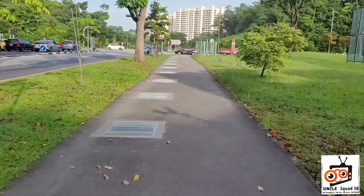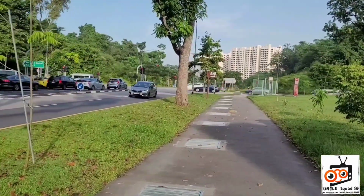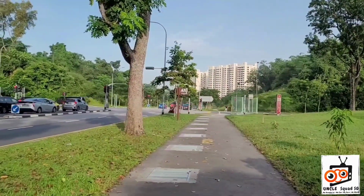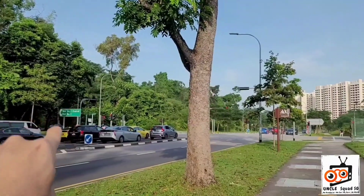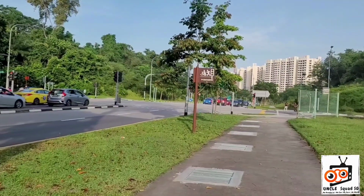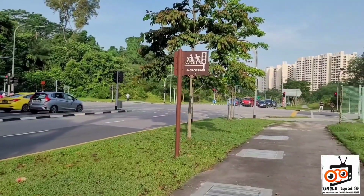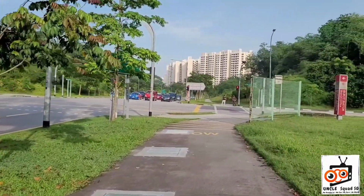Alright, so now we are walking along the PCN to the cross junction at Bukit Batok. Right behind me at 6 o'clock, that's where the Bukit Gombak is. If you can see over there where I'm pointing, that's the direction of where Bukit Batok West MRT, or rather they call it the West Mall Shopping Center. Alright, that's Bukit Batok West MRT. Okay, behind me is Bukit Gombak MRT.